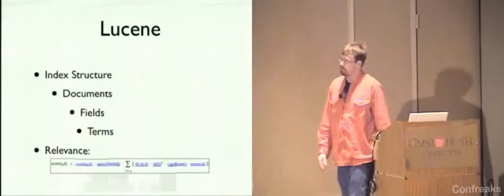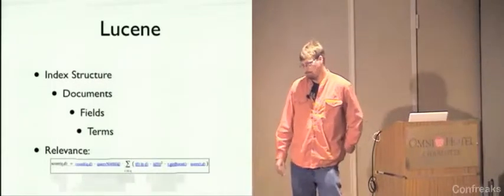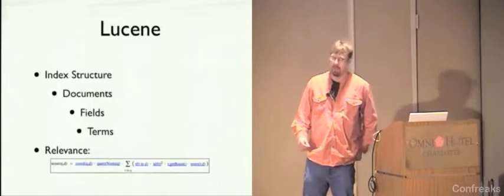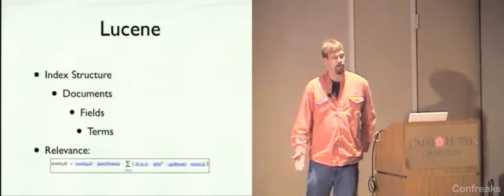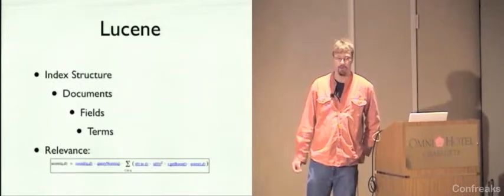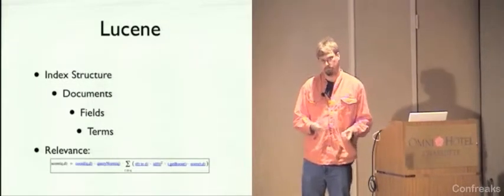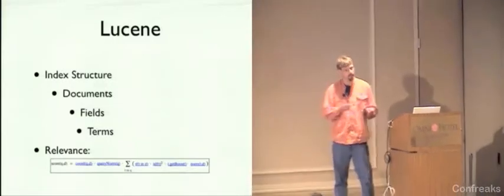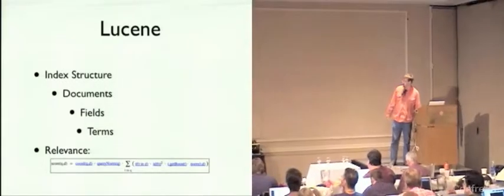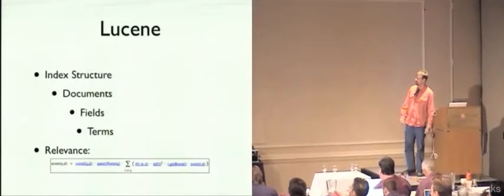So what makes Lucene special? It's an inverted index under the covers. And what that means is that instead of just listing out all the documents there, it takes out the words, and they're called terms here, the words that you want to search on, and inverts that so that you can look just like a dictionary does. You look up a word, find the index in the back of the book. So you look up a word and find out what page the stuff is on.